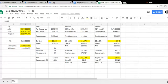Okay, this is rough estimates, guys. This is not anything that's going to be exact. If it is something you want to buy, when you find a property that you want to buy, then you get specific.